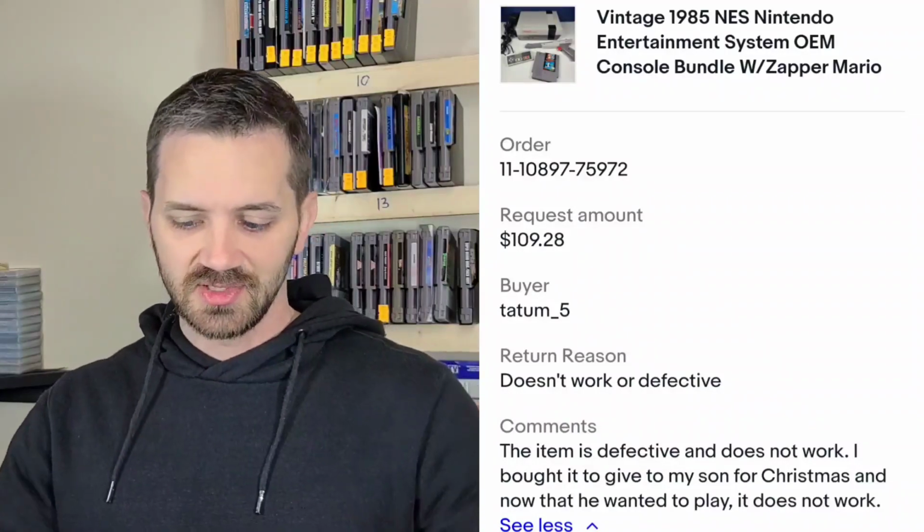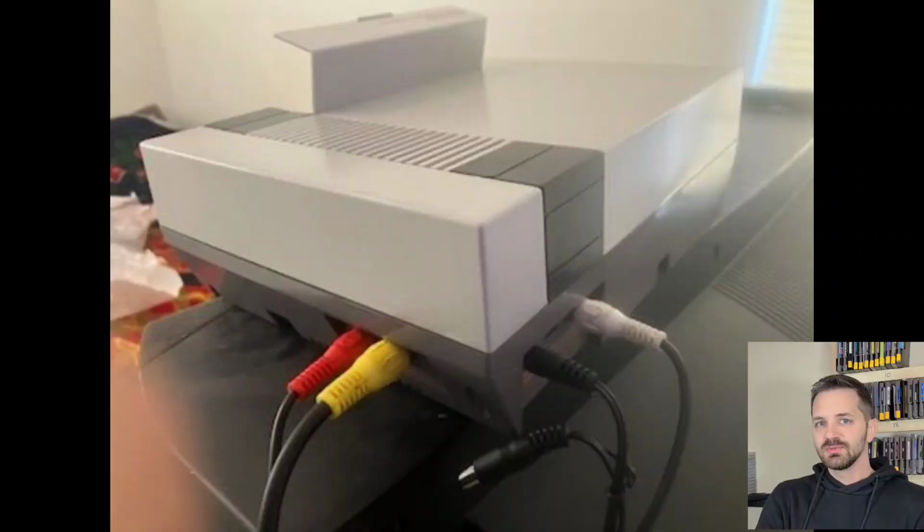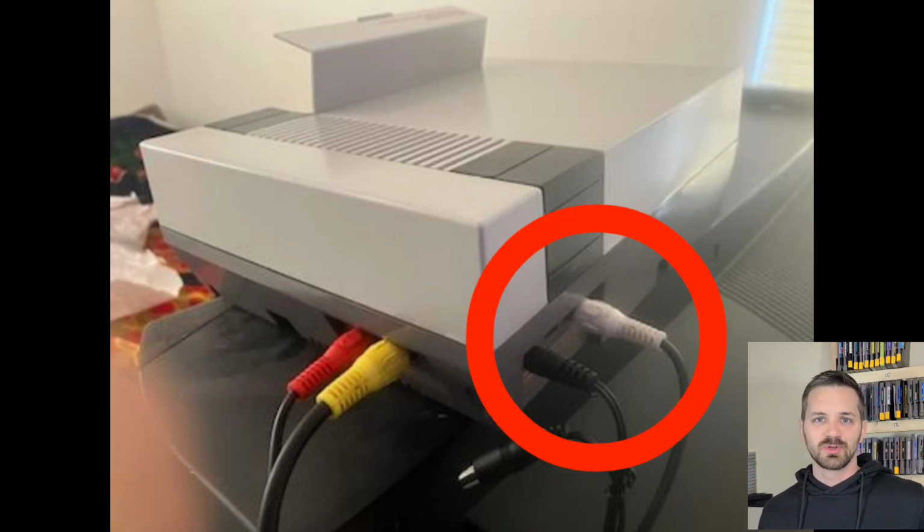I got a message on Christmas Day that a Nintendo console that I had sold wasn't working. Obviously, this was a gift. The kid opened up the Nintendo, they tried to plug it in, and they could not get it to work. Whenever you return something as defective on eBay, you have to include pictures with it. And so this was one of the pictures that they included with their return. This is very, very obviously not hooked up correctly.